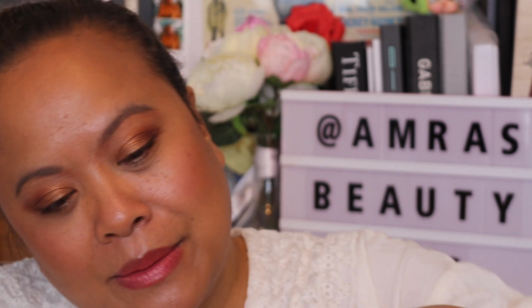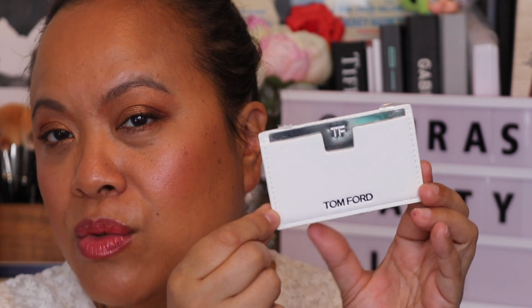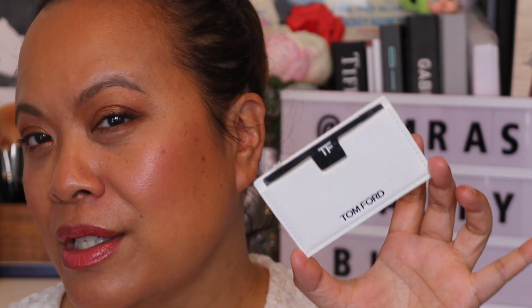On top of that, I was kindly gifted this. Now, I have this in red, I believe. I'm literally opening it up with you now, and I'm so scared to get it dirty because it's white. But I'll show you what it is. It's the Tom Ford card holder, and it's got a mirror inside, and they sometimes give this as a gift with purchase, and for this one I got the white one, which is the Soleil kind of one, and I really love this. It's just your hands can make it quite dirty. It's a beautiful, beautiful card holder, so I wanted to show you that as well.